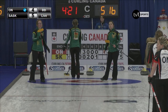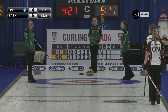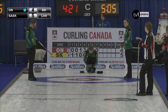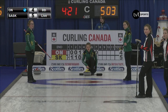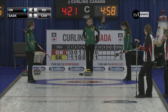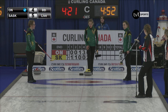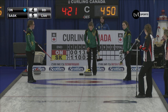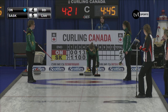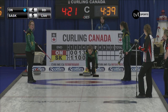Now it's still back a little bit, so it still gives Saskatchewan a chance to get in. And yeah, the button's still there, and there are way too many rocks for Ontario's liking in the back four-foot. But it's exciting, isn't it? We've had a well-played game. And it's going to come down to the skip's last shot, I'm pretty sure. You may get an extra end out of this. You might get your money's worth. You might.